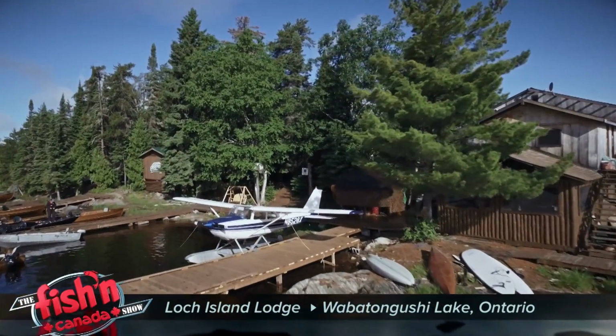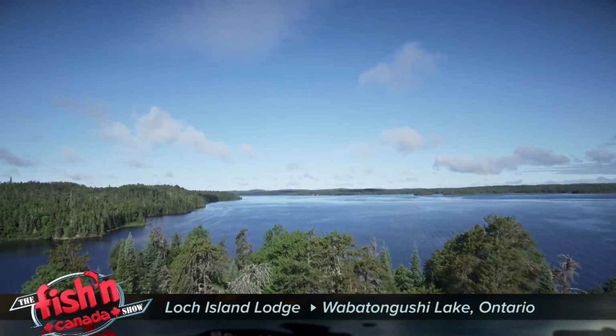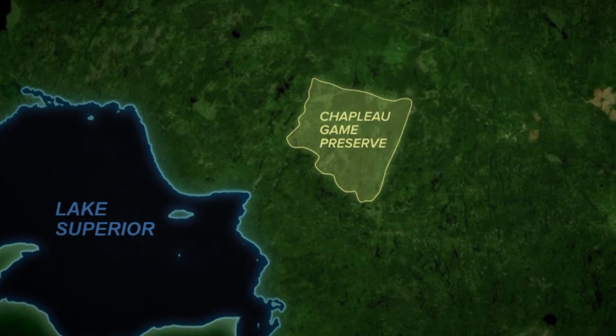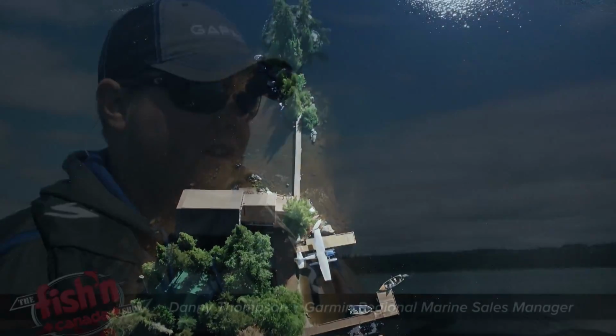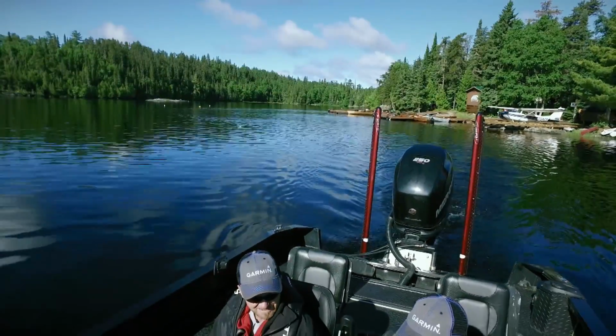Well, folks, we're back in the wonderful district of Algoma, 22,000 square miles of fish-filled wilderness encompassing the largest crown game reserve in the world, the Chapleau Crown Game Reserve. And we're in the middle of it, at Loch Island Lodge on Wabatongushi Lake. I'm here on a special mission, if you will, with the help of my friend and Garmin electronics expert, Danny Thompson. So we're gonna just basically map this sucker out.